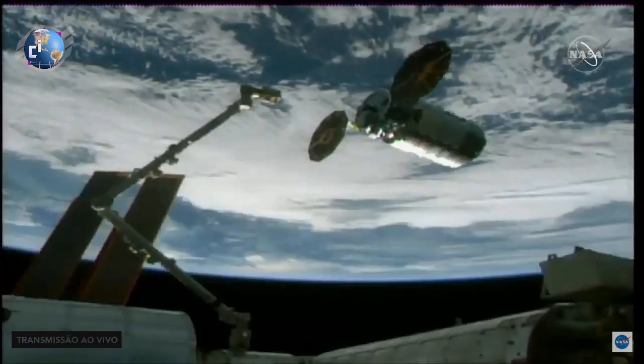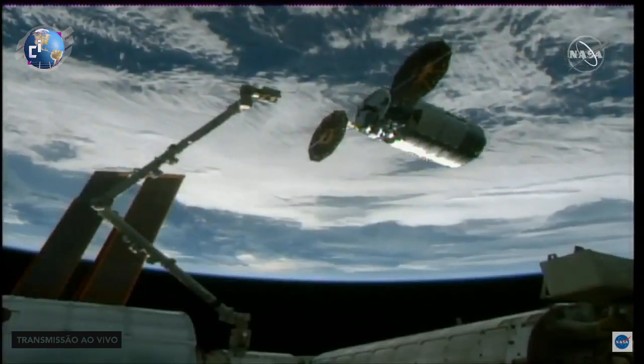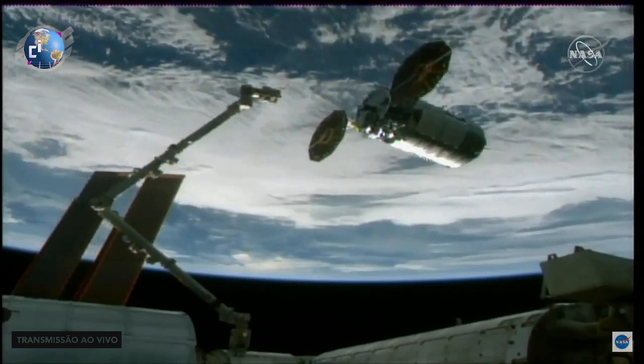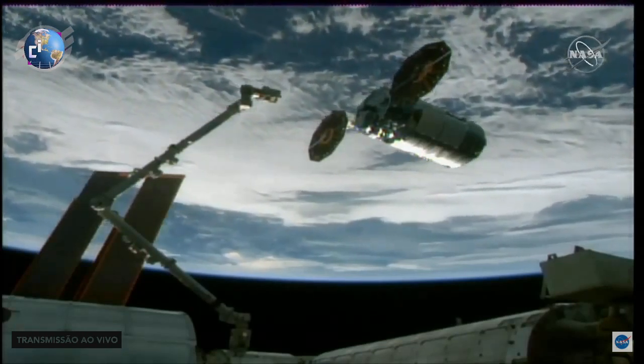Once the Canadarm2 starts moving, there will be a series of checks before capture, some readouts of the distance from the arm to the capture position over the pin. Then the snares will be closed and we'll wait for confirmation of capture.